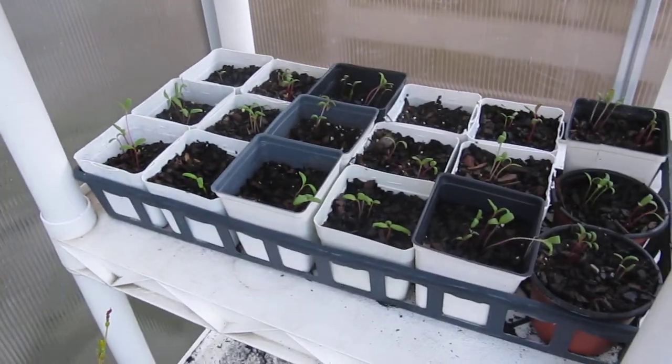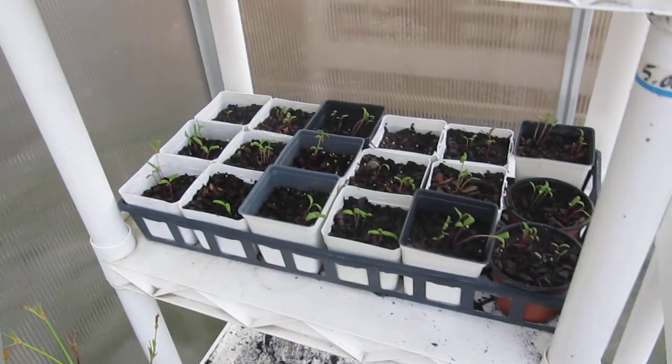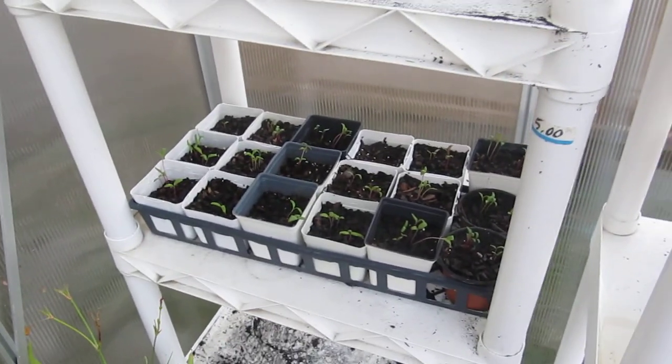Over here we have some Swiss chard, a whole flat. Stephanie loves this stuff, my wife. So I'm going to use some, keep it in the backyard here in the greenhouse. I'm going to put some up in the front to use as fall color and winter color.